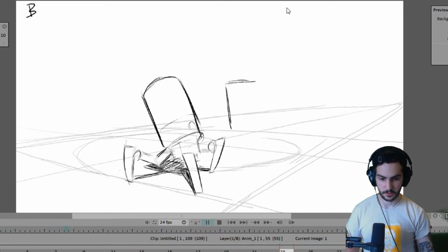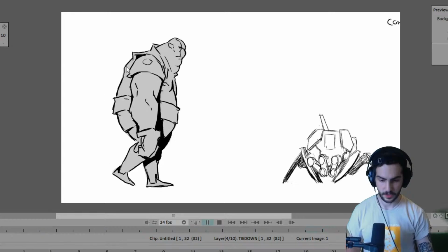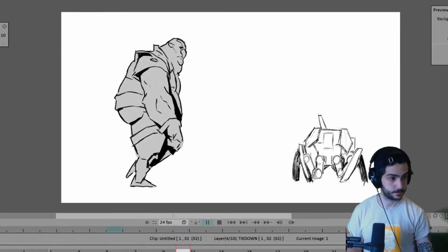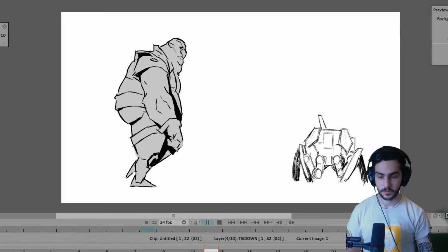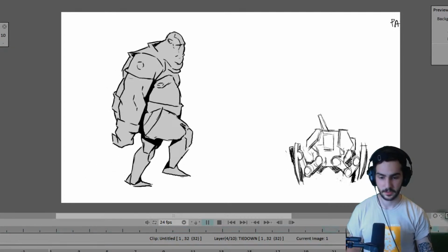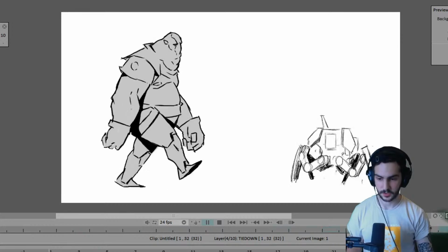Oh, and I finished up the walk cycle from the last one. So let me put that up, or the big dude. So there's the cleaner line pass. So that's kind of the finish I'm going to go to with this next one.